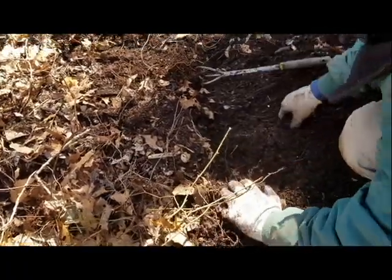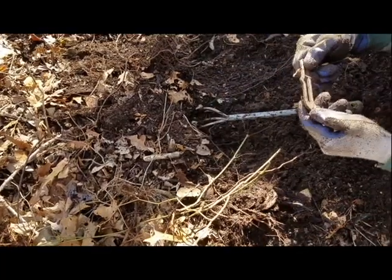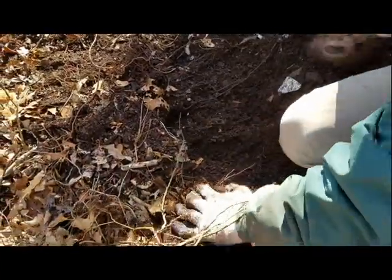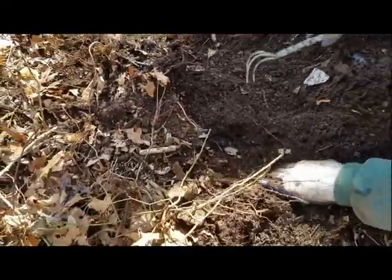Ooh, it's a piece of a sardine tin. What is this? No idea what that is. Alright, and then let's see. Okay, we could probably get back to you with the next.